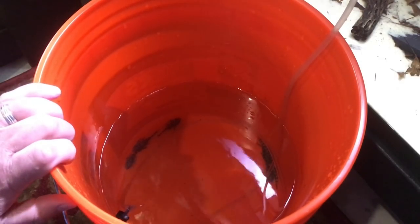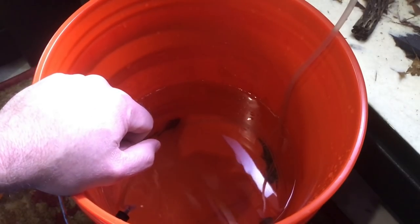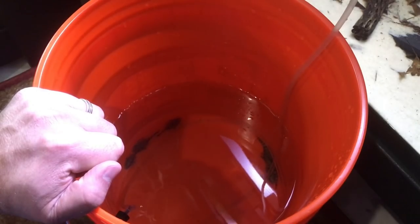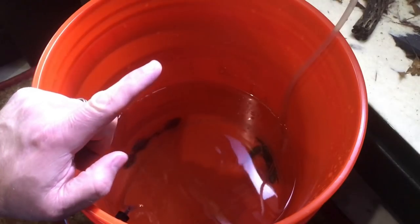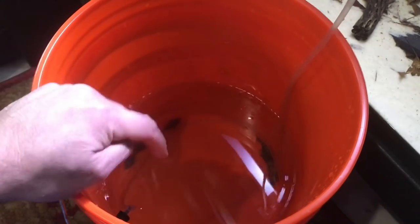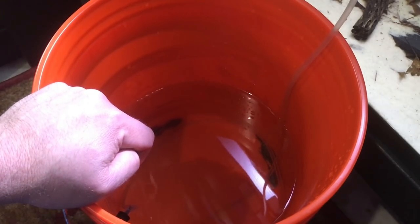So it's time to net them out, get them in the new tank. And they'll be in this quarantine tank for at least the next 30 days, after which time they'll be moving into a 75-gallon. So let's get them out of the bucket, let's get them in the QT tank, and then let's go check out the 75-gallon tank that they're going into, because that tank is going to have to go through some major changes.